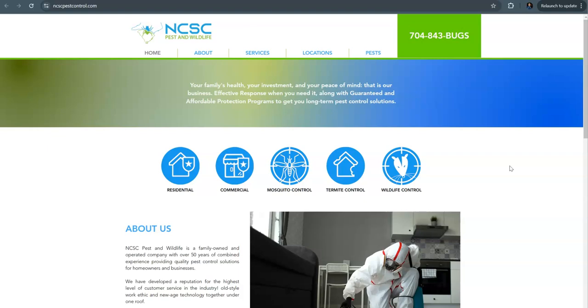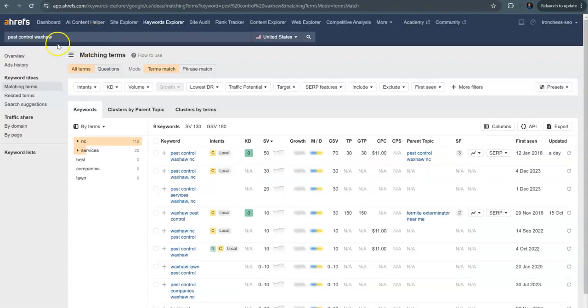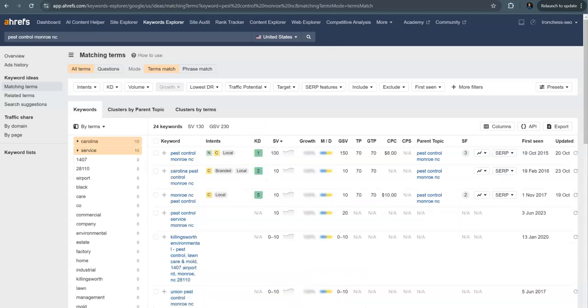So content is king. You want to have a lot of content across your website, and there are a few reasons why. One, it's going to let the Google algorithm know that you are the expert in your field. And two, it's going to allow you to put in all of the high quality and relevant keywords inside the content that Google users are searching for. So looking at some of these keywords like pest control Waxhaw, NC, this keyword gets searched 50 times every month and has a keyword difficulty of 0. Pest control Monroe NC, another 100 searches for that every month, and a keyword difficulty of 1. So both of these are really good keywords to have, good traffic and low keyword difficulty.